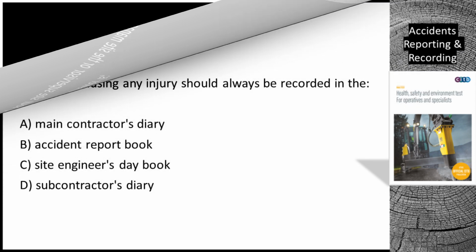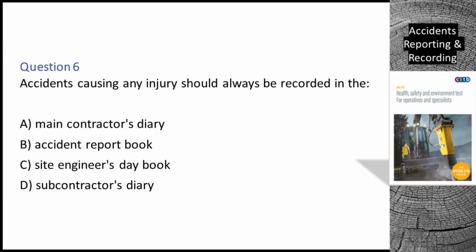Question 6. Accidents causing any injury should always be recorded in the A. Main contractor's diary. B. Accident report book. C. Site engineer's day book. D. Subcontractor's diary. The correct answer is B. Accident report book.